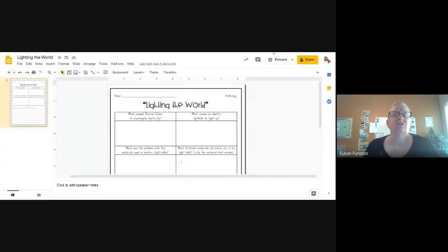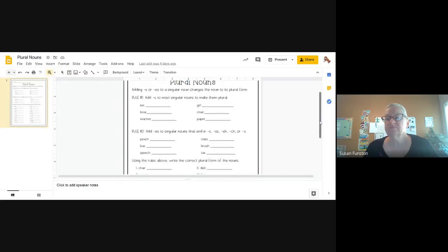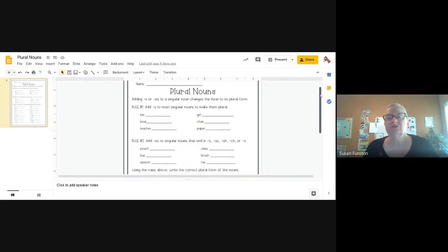All right, you'll also need to do the plural nouns worksheet. So the plural nouns worksheet looks like this. So adding s or es to a singular noun, let's remember what a noun is. That's right, a person, place, or thing is a noun. So adding s or es to a singular noun changes the noun to its plural form. Plural means more than one. So if I have dog and I want to make it plural, I would add s and it would be dogs. So let's look at the rules for plural nouns.